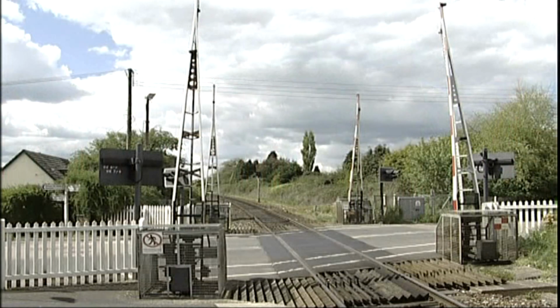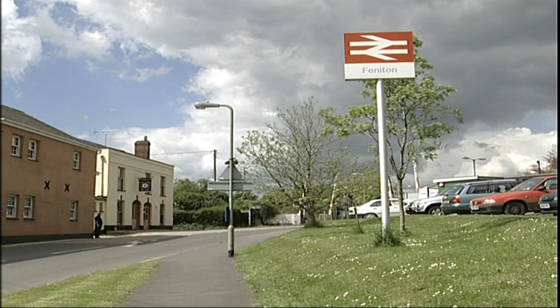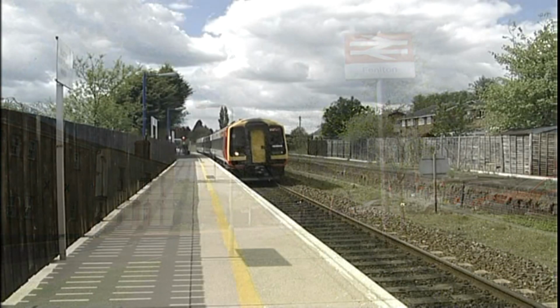The manually operated level crossing gates have long gone, being replaced with modern automatic barriers. Across the road, the old Nog Inn still provides a link with the past, and a pint or two for the weary traveller, no doubt.